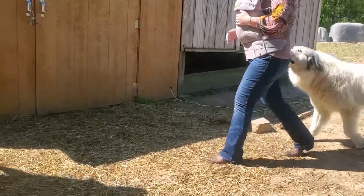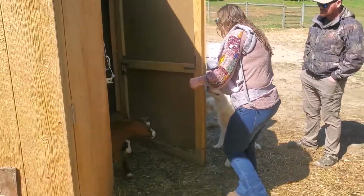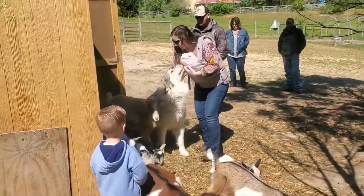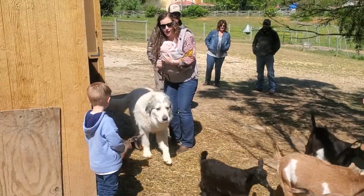Hit that latch and open the door. Oh my gosh. Watch out, Bo. Oh my goodness! Look at them all! What is going on? Look at that little baby! Holy cow.